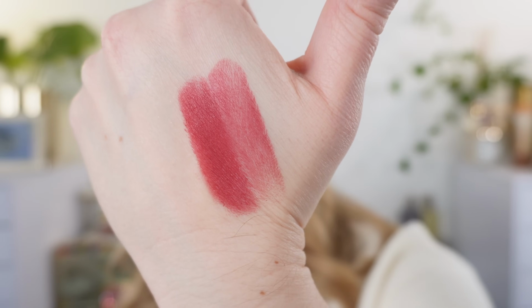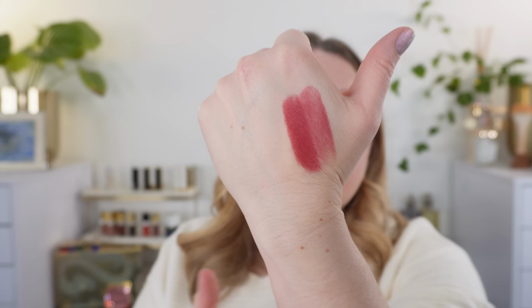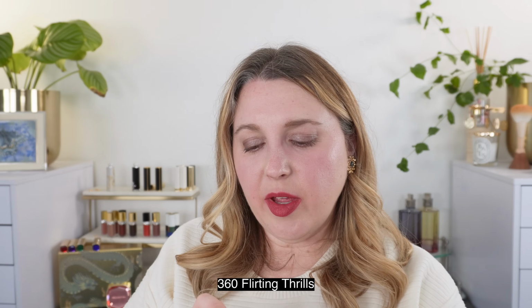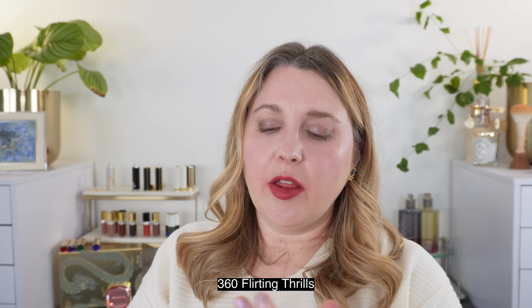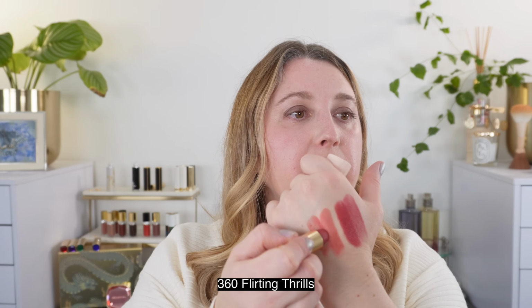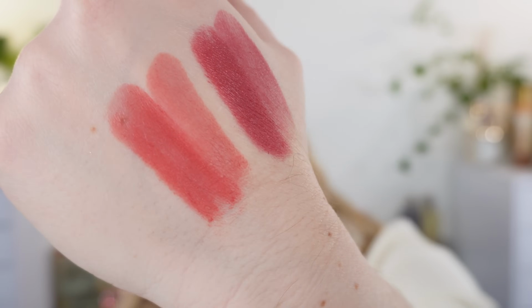Really pretty. So this shade here is going to be the coolest of the 3, and it's cool, but it's not too cool. You can see when it's buffed out, it's actually going to be a little bit more on the neutral side. Then we have 360 Flirting Thrills in the light pink packaging. This one's going to be slightly warmer. This is going to be a soft, warm pink. And you can see we actually have a little bit of a touch of coral in there. So it's a pink with just a touch of coral, not a true coral shade.